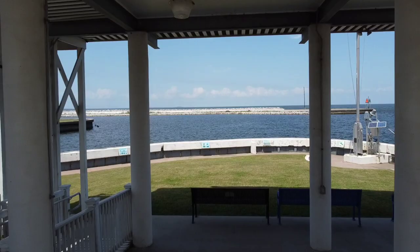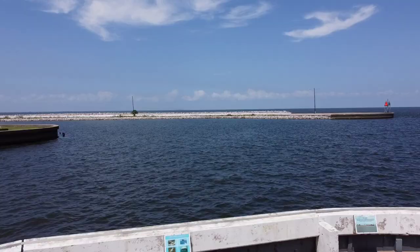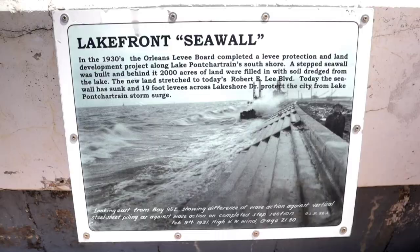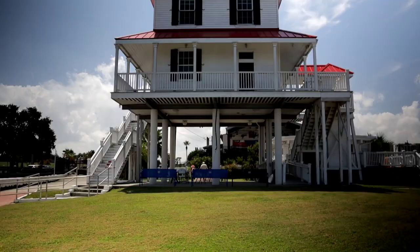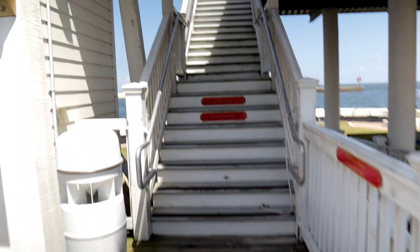Just across from the lighthouse is what is called the Point. It was built in the 1920s and people would come out here to fish or make out or whatever. Unfortunately, it's currently closed. Here's a sign talking about the seawall that was built here in the 1930s, which keeps the land behind it protected from erosion. And here is the lighthouse. This place is awesome. Let's go up and check it out up close.